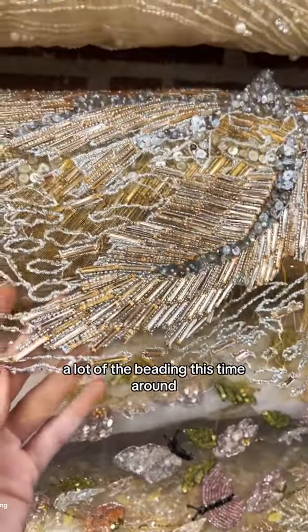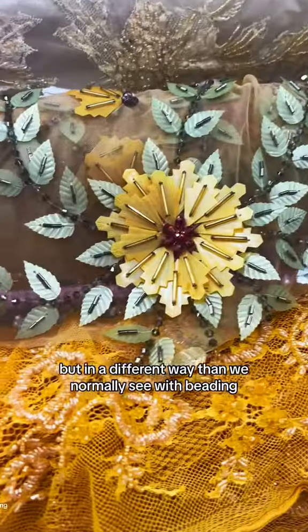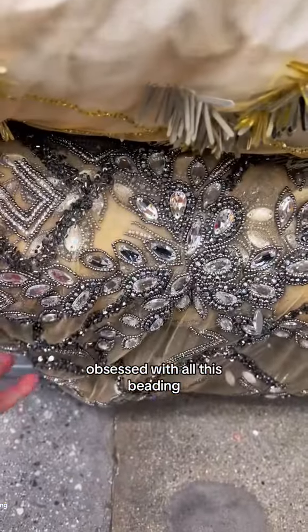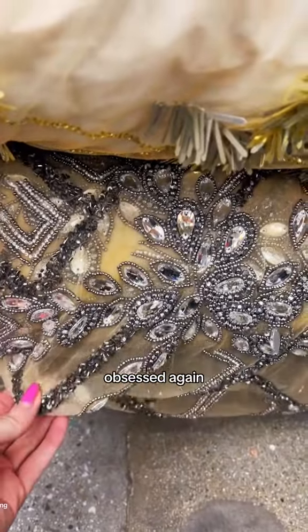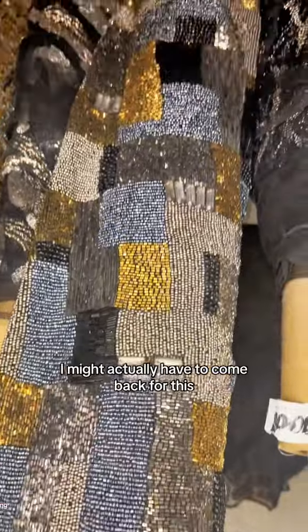A lot of the beading this time around and the new stuff was very art deco, in that it was geometrical but in a different way than we normally see with beading. Obsessed with all this beading. I mean, just obsessed. Again, would love to make a dress out of this. I might actually have to come back for this.